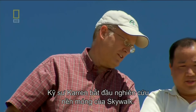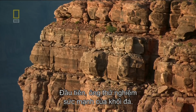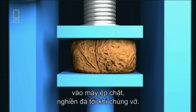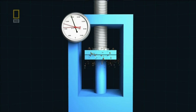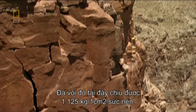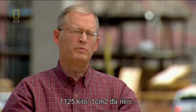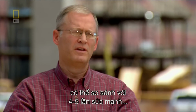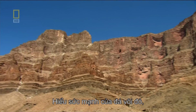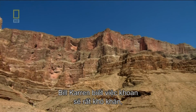Engineer Bill Karen now begins research for Skywalk's foundation. First, he tests the compressive strength of the rock. This is done by placing a sample of the rock in a vice-like machine that literally squeezes the rock until it is crushed. The red limestone at the site withstands an astounding 1,125 kilograms per square centimeter of compressive pressure. 16,000 psi bedrock would be comparable to 4 or 5 times the strength of the average person's driveway or the concrete sidewalk in front of your home. Knowing the high compressive strength of the red limestone rock tells Bill Karen that drilling will be difficult, but not impossible.